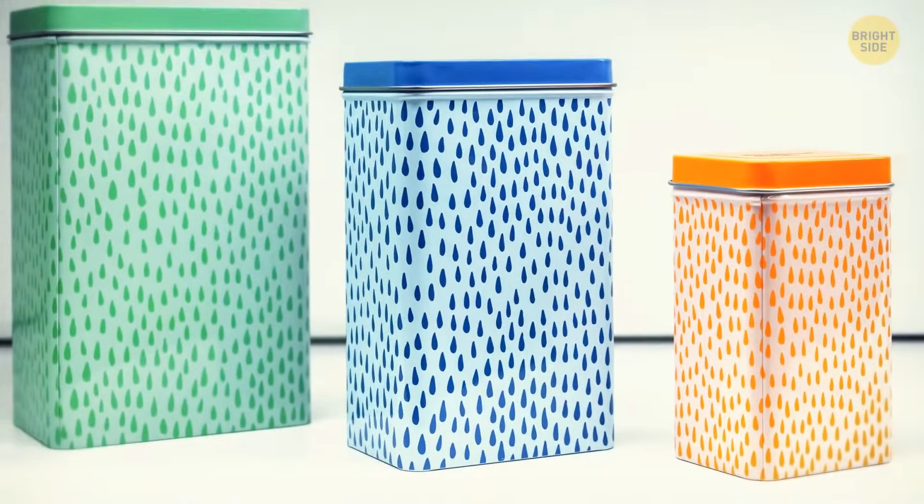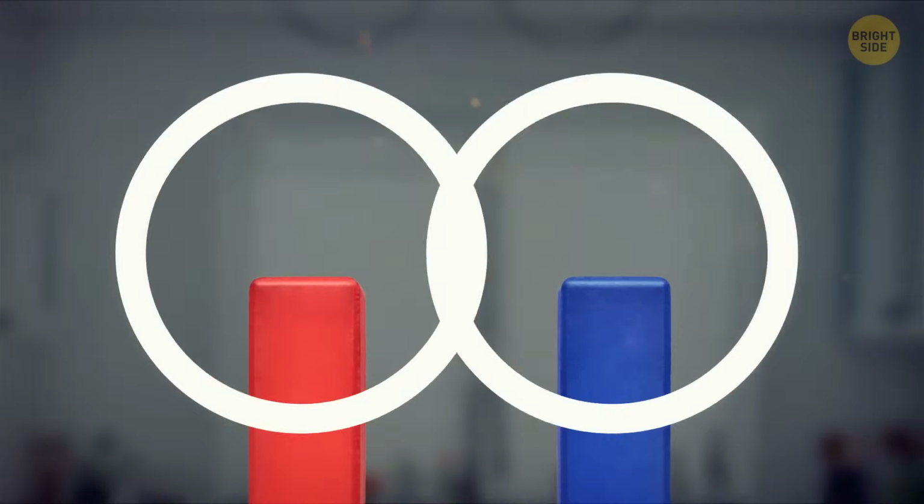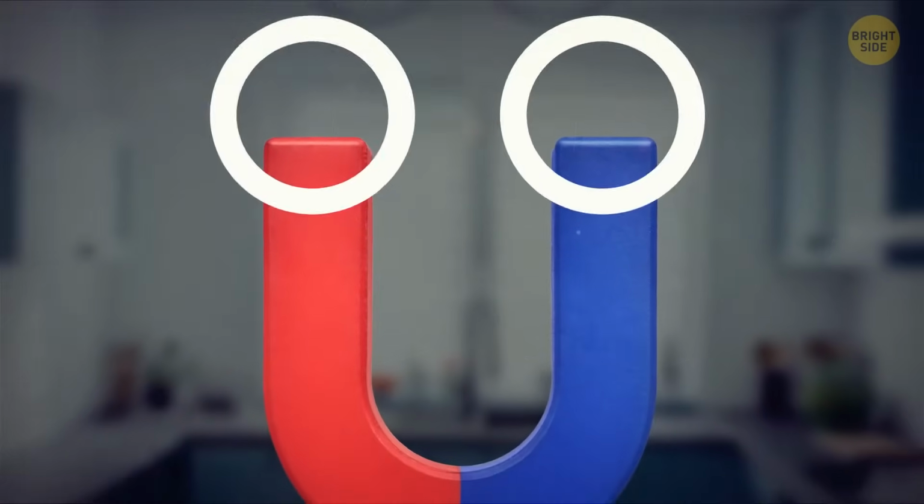You can make good use of old spice tins. If you glue some powerful magnets to the inside of the tins, they can double as magnetic shelves.